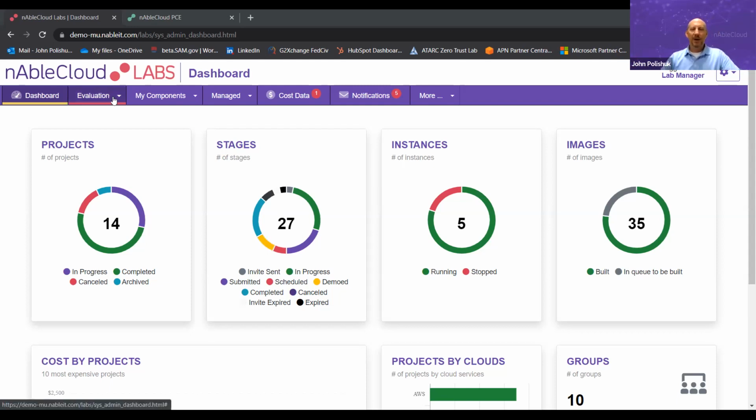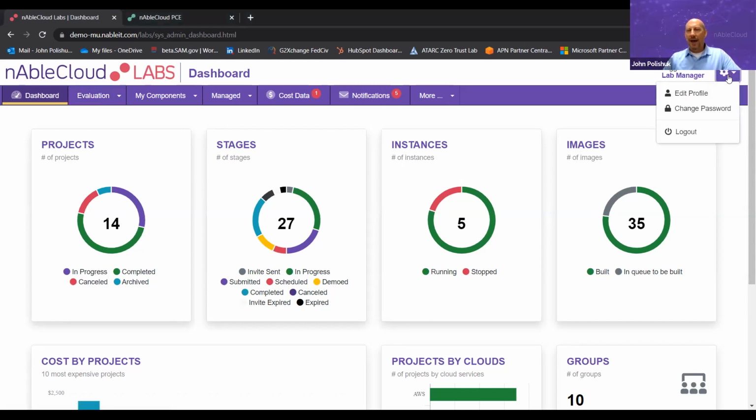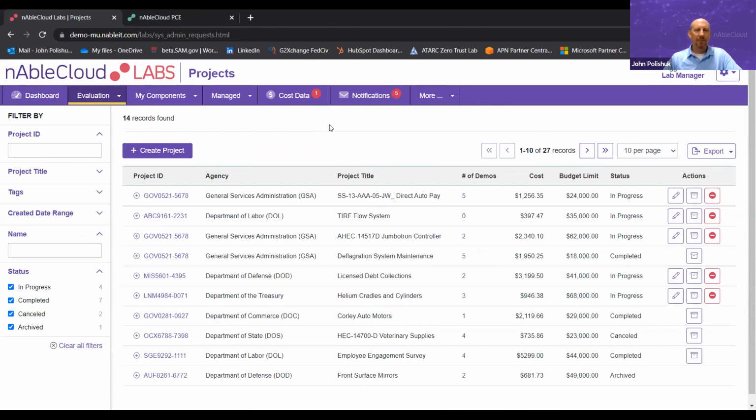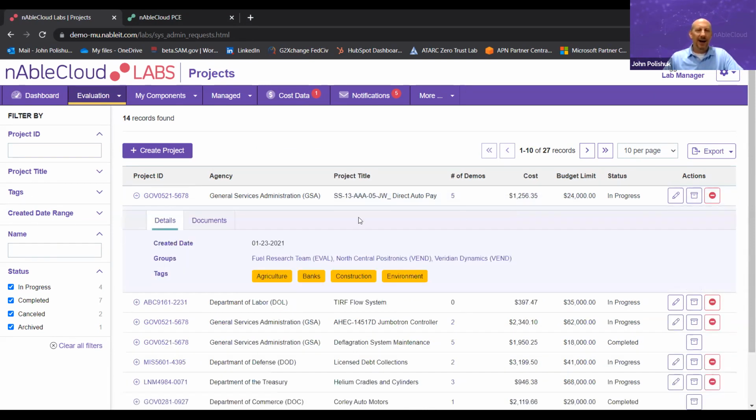So you'll see things here that are really more for a full lab manager. And I am logged in here as an admin. So you will see things that normally wouldn't be seen by, say, a specific vendor. So let me show you, if I go into projects, again, with my lab manager hat on, I can see various and assorted projects that are being worked on. And these are not real, so don't worry, these aren't RFPs that are out there. But this is a way to organize it so that you can track these things and really make it easy for a team of both evaluators and vendors, as well as managing a lab, to all work in concert.